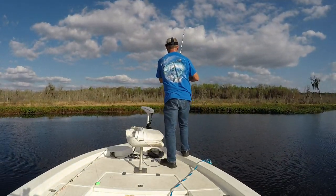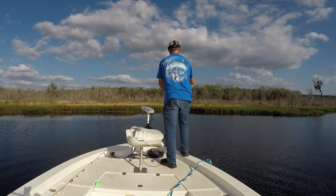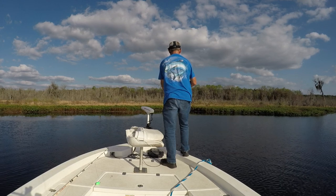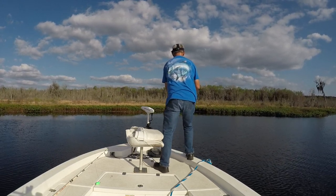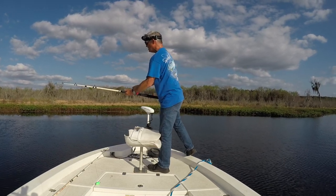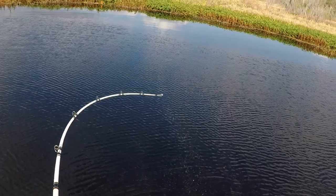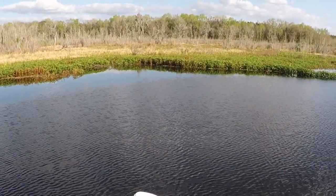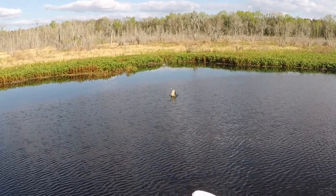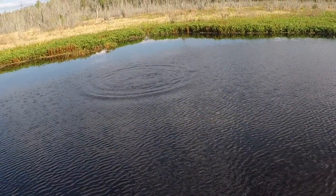All right, guys, I gotta run. See if I can get him. He's coming out of open water. All right, got some strip and drag. Might be a good fish. I don't know, guys, might be a good one. He's fighting hard. Oh yeah, it's a nice one. Yeah, nice one, guys. Yeah, good jump.